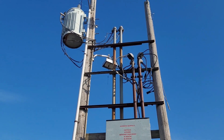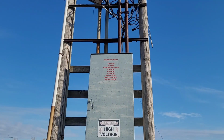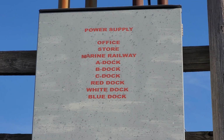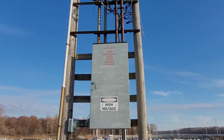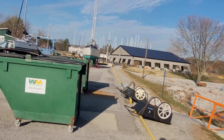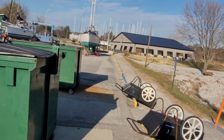Wow, this power supply station actually says what it delivers power to. So if you wanted to shut it off, you know who you're shutting off. I've never seen that before. That's good management, I think. Not good security.